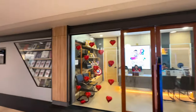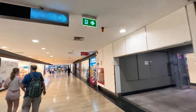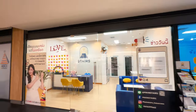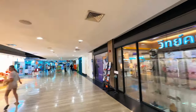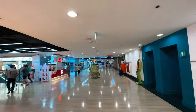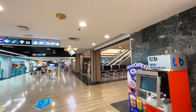Really cool. When's the last time you went to your local mall and you could learn something? Yeah, I guess kids can go learn and then take out. Yeah, look at this. Stairs to ways to success. Look at that. Center. Another learning center. Science. It's always funny when the name of a store repeats. So I think today we're going to be eating ramen.